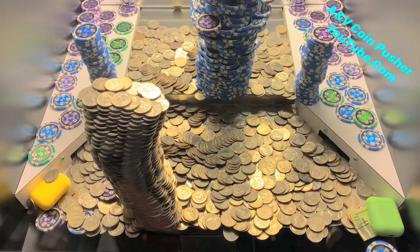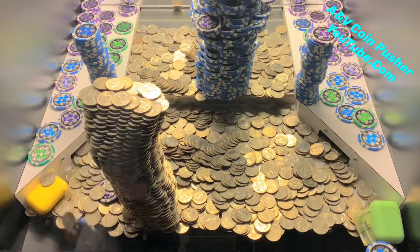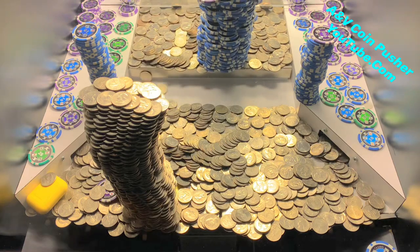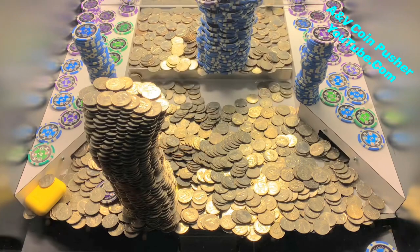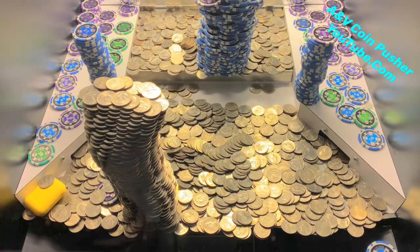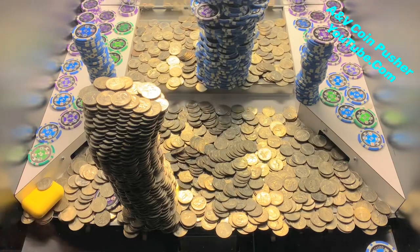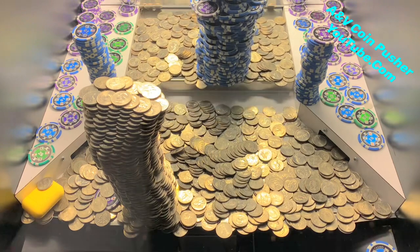Those earbuds are worth $50 to $100 a piece. And if you're wondering what the Bitcoins are worth, those are just entries into a free $500 buy-in giveaway. They're not real Bitcoins. Yeah, that coin tower just doesn't want to fall. Almost like the bottom part is just glued on there or something. I don't know.